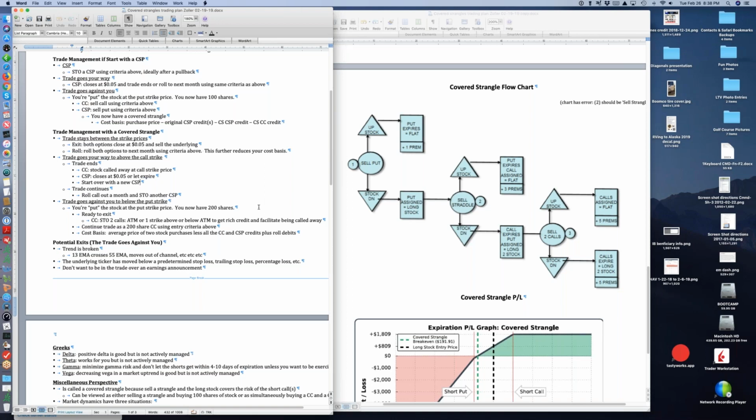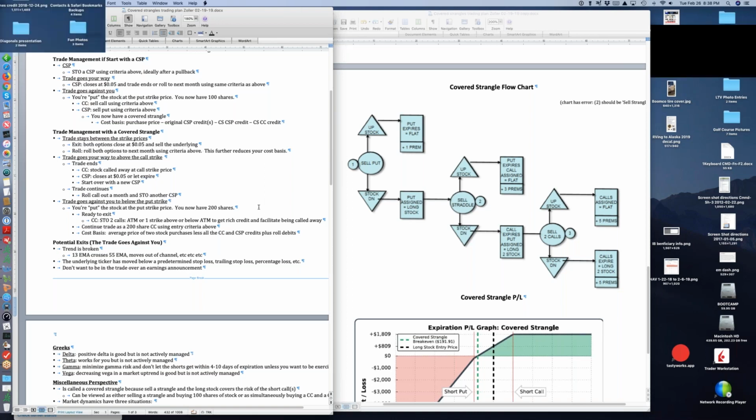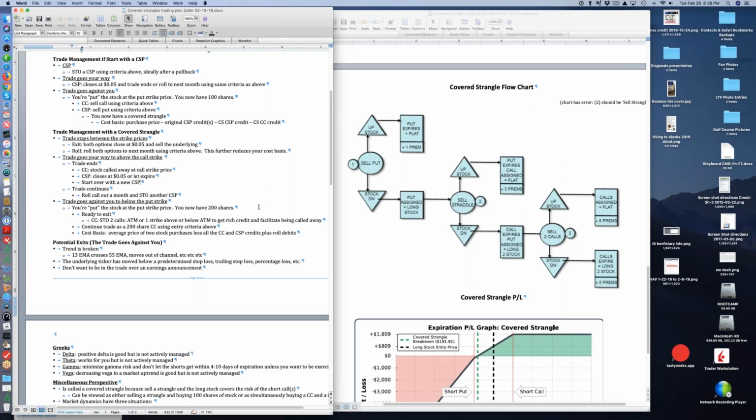I think people would be wise to keep track of your cost basis, so that when you're selling your covered calls, if you're going to sell your calls below your cost basis, you need to be pretty confident about where the stock price is going, or where you believe it's going, or you need to be ready to roll it when it gets there, or you really want to get out of this thing and you're willing to get out at a loss. And so it really just depends on how you're thinking about it.